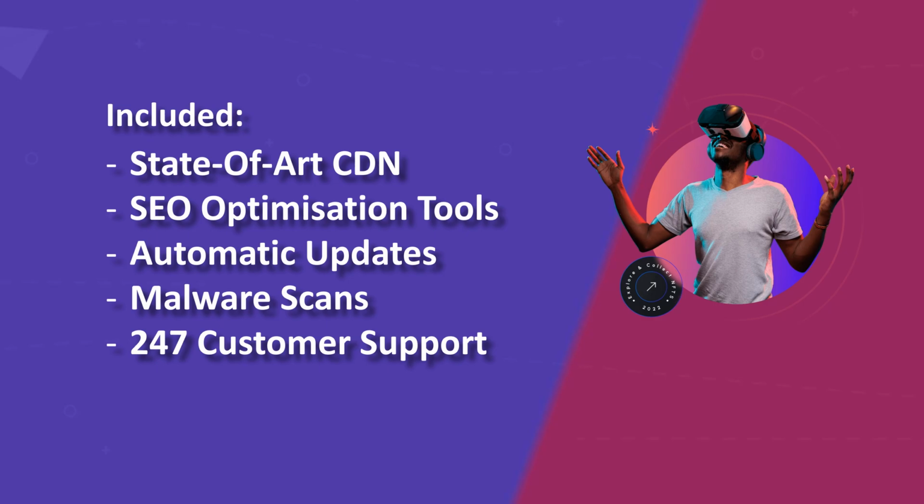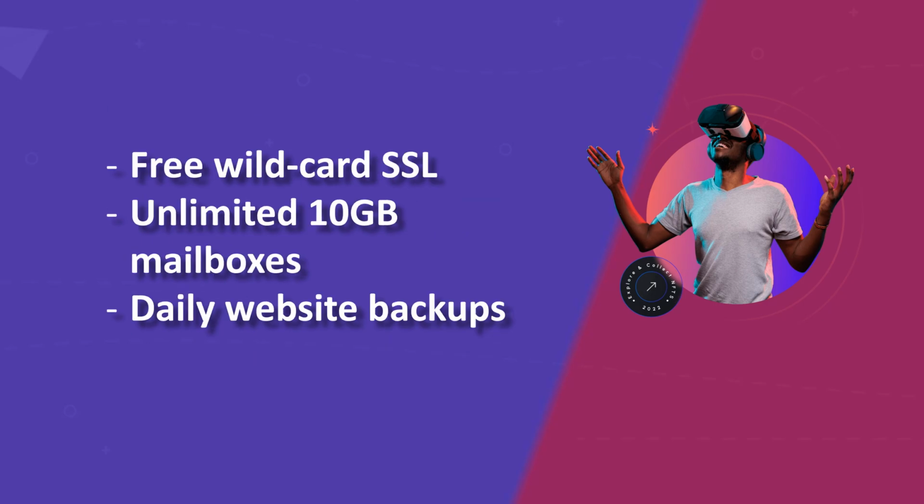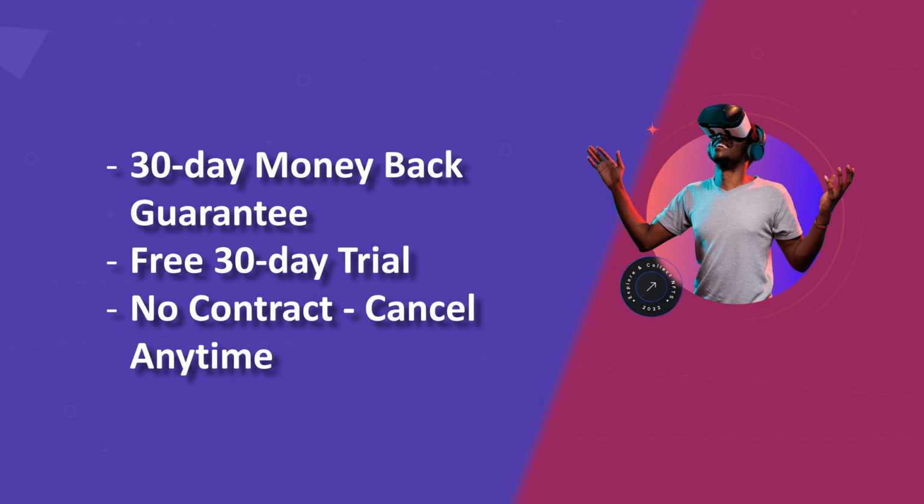You can contact us anytime, thanks to our 24/7 customer support. You will also get SSL, unlimited 10 GB mailboxes and website and database daily backups, all this from just under £10 per month. Optimize your Wordfence security website with top-rated Wordfence security hosting.